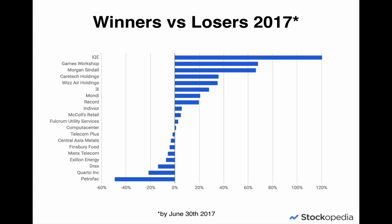And what we've seen in 2017 is again a spread between the winners and the losers. What's been interesting is that these results are as of June the 30th, but now we're in late July, and IQE, the top performer, has now gone up to almost a 200% gain. Games Workshop has now more than doubled, and we're seeing some even stronger returns.